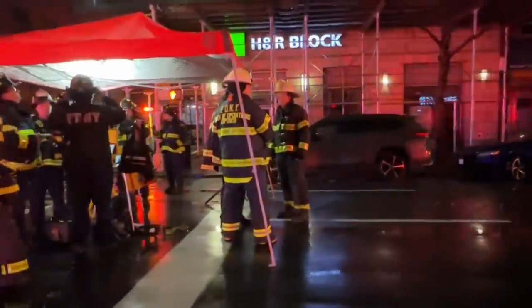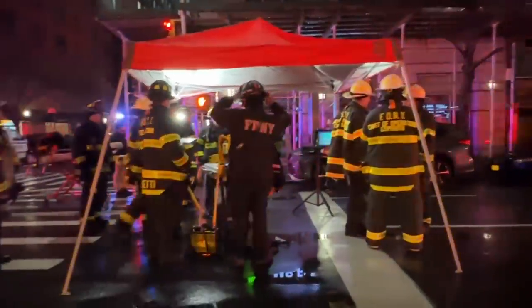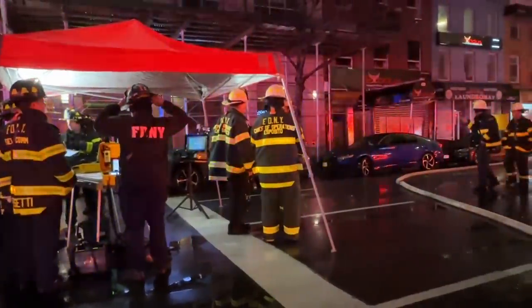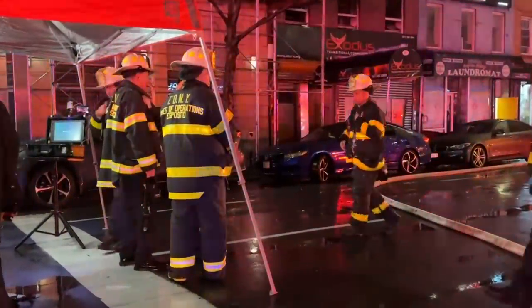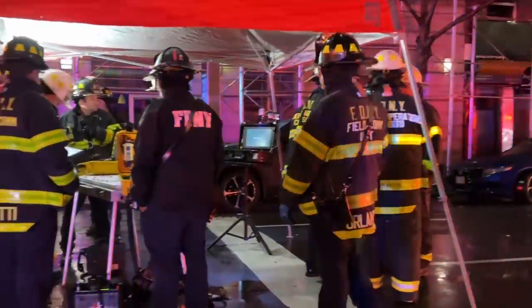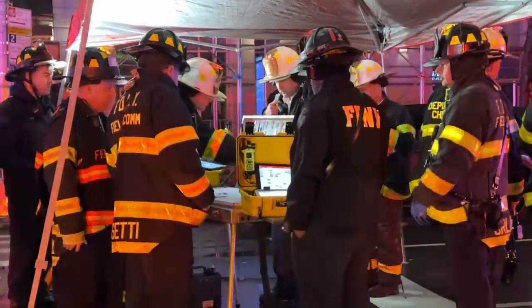Unit leader to Ladder 154. Ladder 154. What's your location and are you guys taking up? 10-4, we're taking up. 10-4. Thank you.